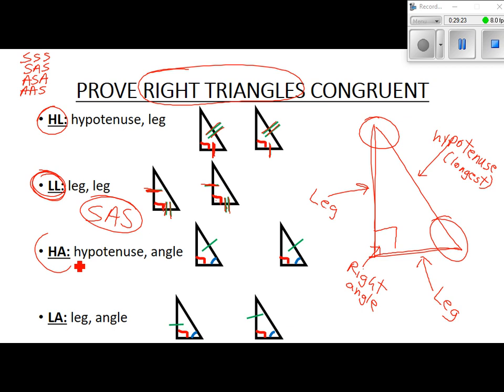What's HA stand for? Hypotenuse angle. So a pair of hypotenuse and a pair of angles. Looking at this, we got a pair of angles, the right angles are congruent, another pair of angles and a pair of sides. We could have used which of these 4? Angle, angle, side. How about on this last one? LA, what's LA stand for? Leg angle. Angle, angle, side again, you could have used.